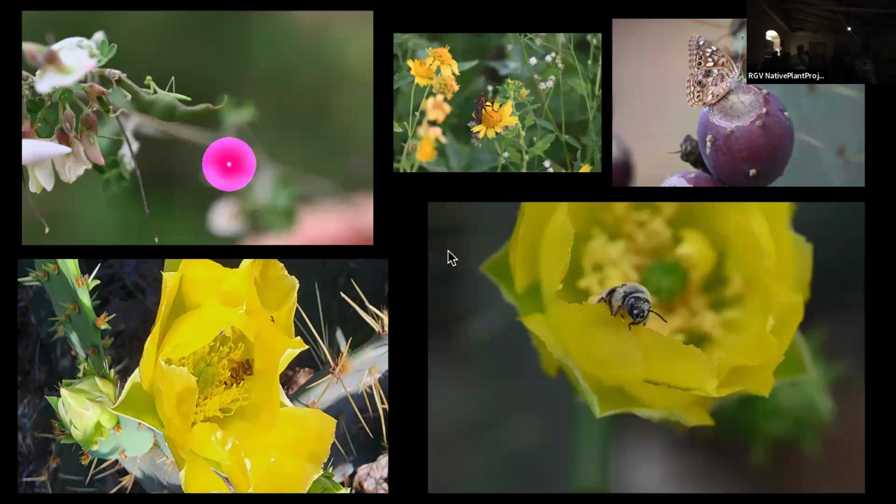I took 1,000 pictures of that tiny, tiny praying mantis. Do you see that little praying mantis back there? I could never get it in focus. I just gave up. But it was there hanging out on the baby bonnets.